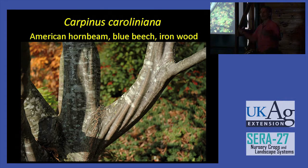How tall does it get? There's a question about that. 20 feet tall, 20 feet wide. And again, it's an understory tree. It grows fine in full sun, but it will grow perfectly fine under the shade of taller trees. And the wood is very hard. This wood is the same weight, dry per cubic foot, as white oak and black locust.